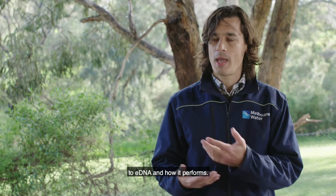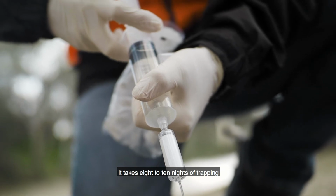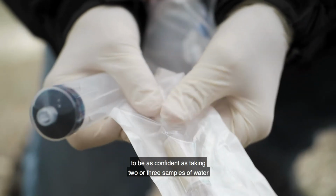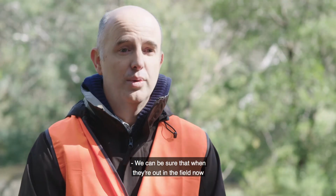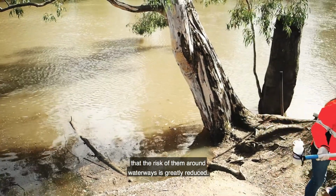We've compared traditional survey methods to eDNA and how it performs. It takes 8 to 10 nights of trapping to be as confident as taking 2 or 3 samples of water with eDNA in 20 or 30 minutes. We can be sure that when they're out in the field now, the risk of them around waterways is greatly reduced.